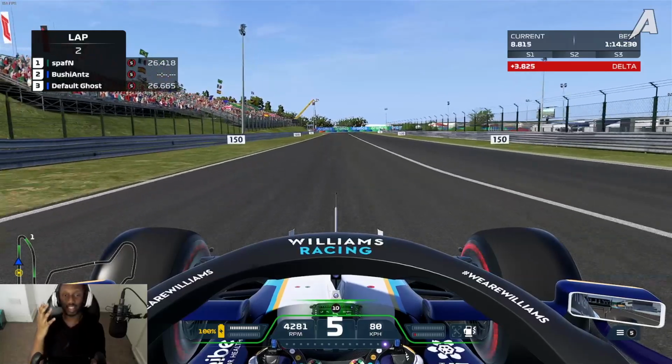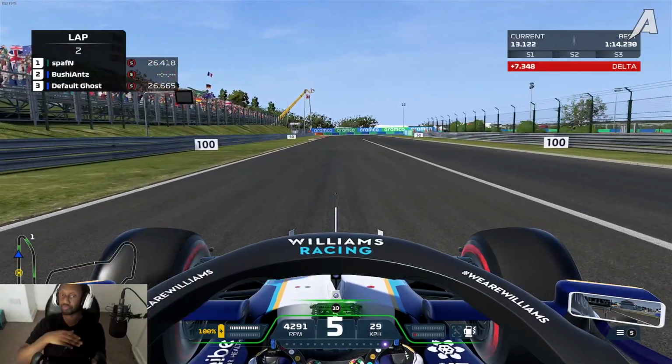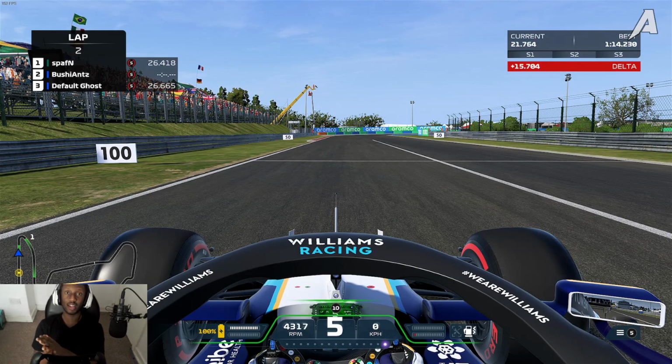But yeah, that's the detailed slow lap of the Hungary Ring. Now what I'm going to do is show you guys all of those little details in quick time through an actual hot lap. So I'll get into the hot lap, and then we'll talk about the ending and the setups.